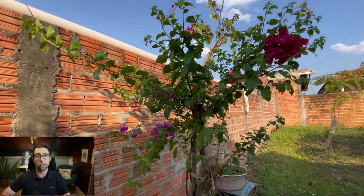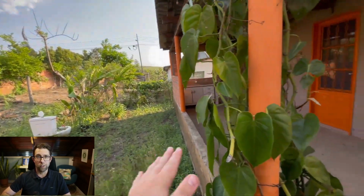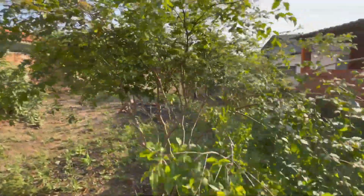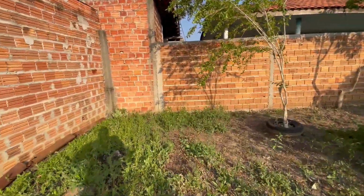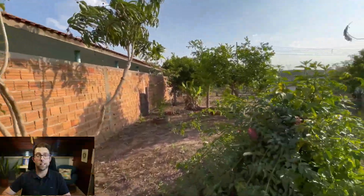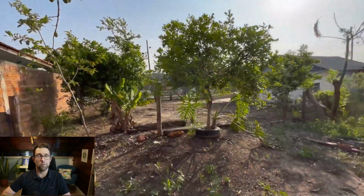And this is the back garden. I mean, it's a decent size, but very simple. And they've even got a toilet out here. But it does have quite a few fruit trees. So this here is a mango, and then there's a lemon tree as well, and a couple of other fruit trees.